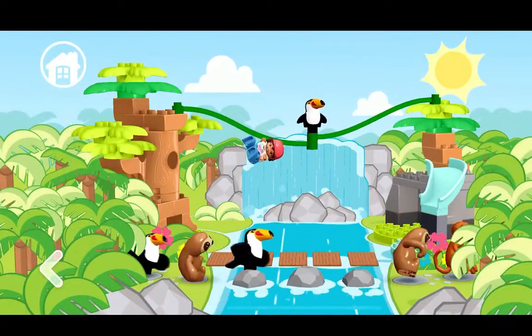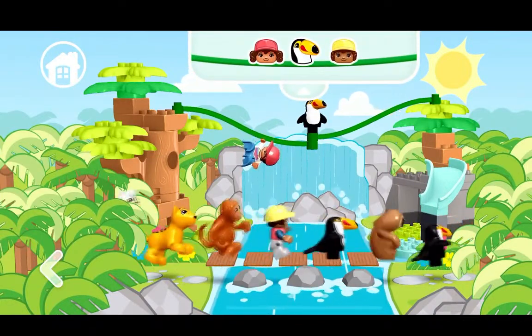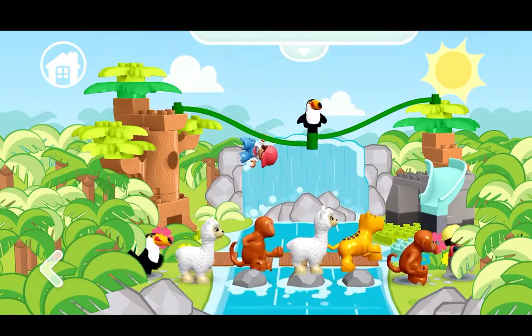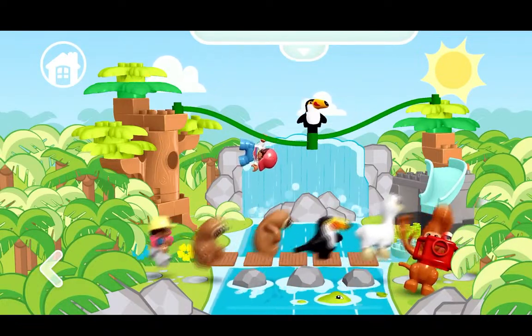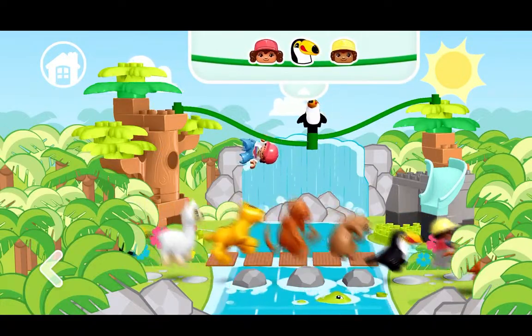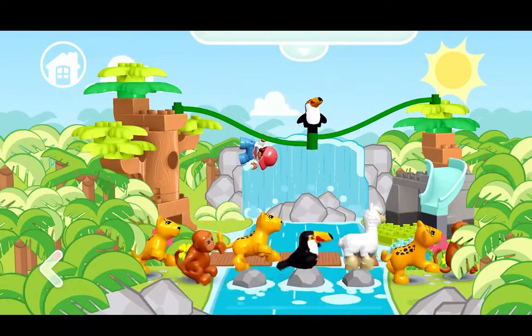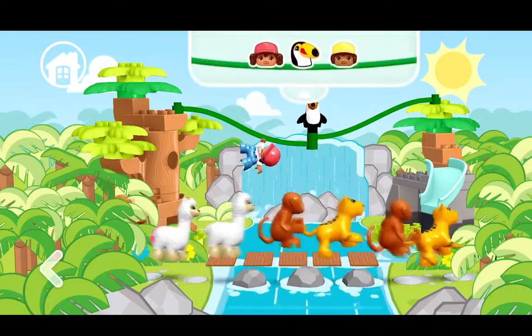Hello, our dear friends! Today we will visit the jungle. There are many different animals and birds. Let's see. Oh, it is monkeys, llamas, toucans, leopards, sloths, and the crocodile. See!